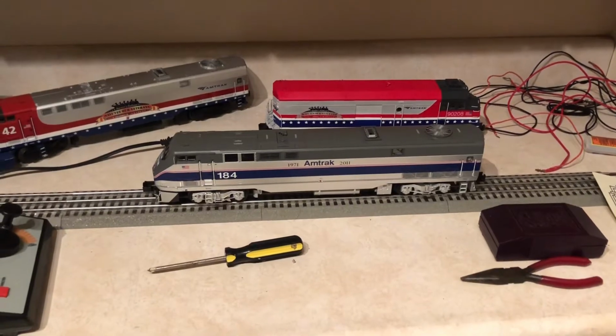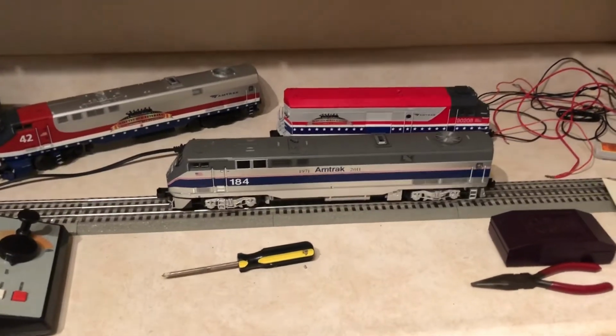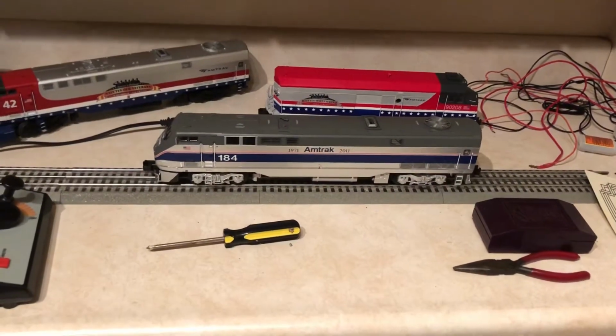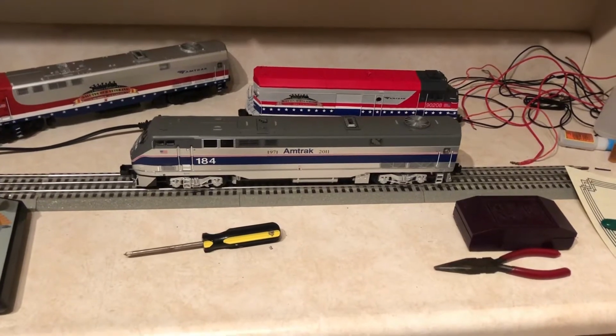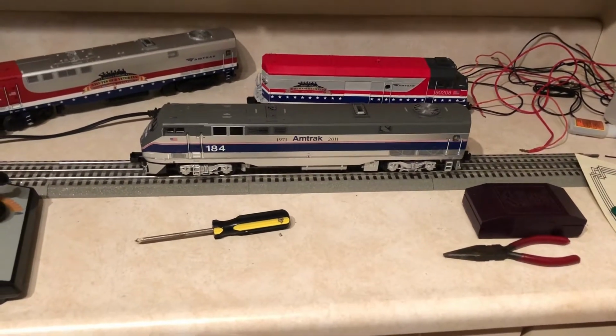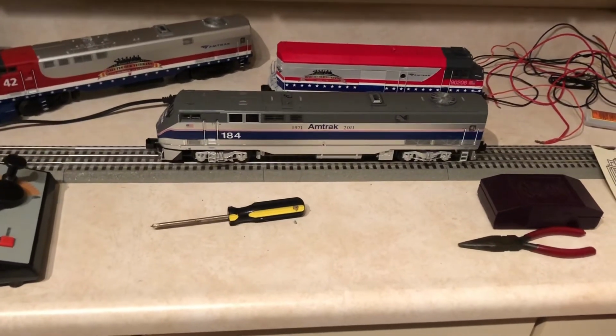Continuing with engines, this is my Premier MTH Premier P42. It's the Phase 4 Heritage unit. We spoke about this one last time. It's a really nice engine. I haven't really gotten to run it all that much, but Christmas time I should be able to, because that's when I actually have room.